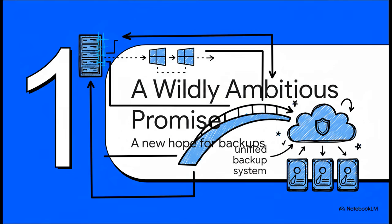So yeah, this project isn't just some small update. It's a real attempt to fix one of the biggest missing pieces in the entire Proxmox ecosystem, and that's how to deal with physical, bare metal Windows machines. For years, the dream has been to have one backup system to rule them all, and this project offers a new hope that we might finally get there.